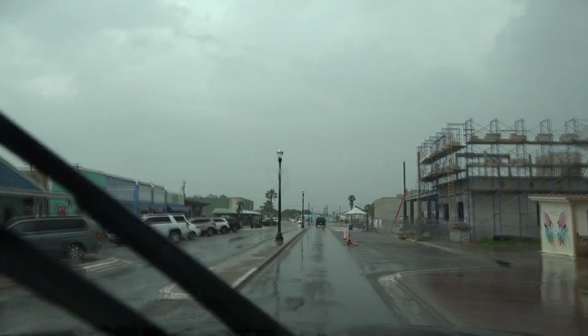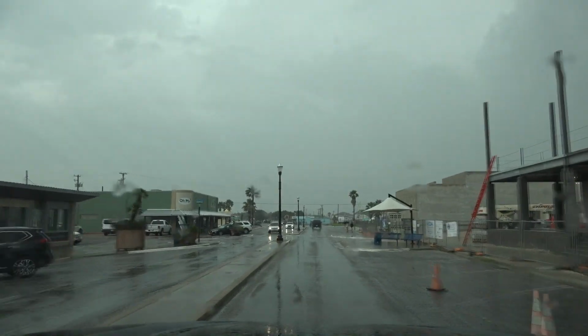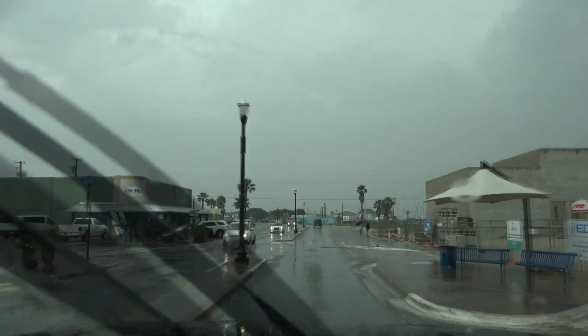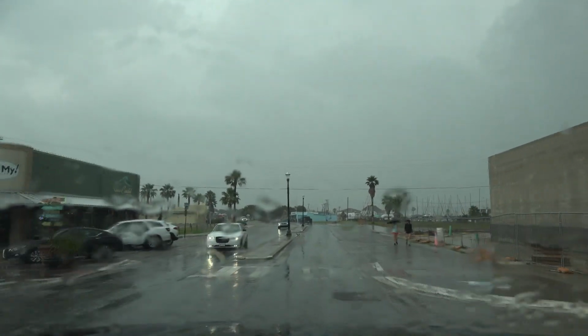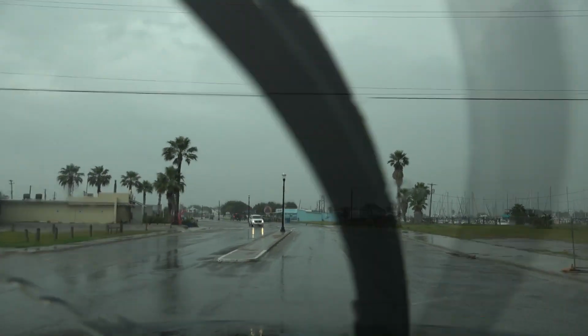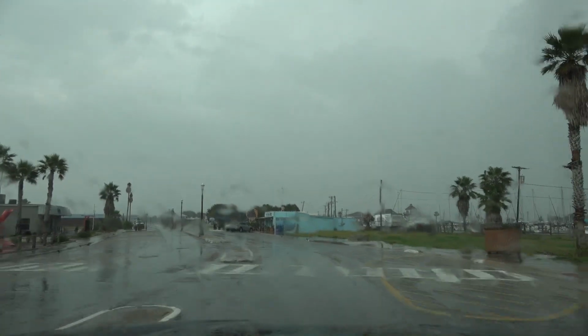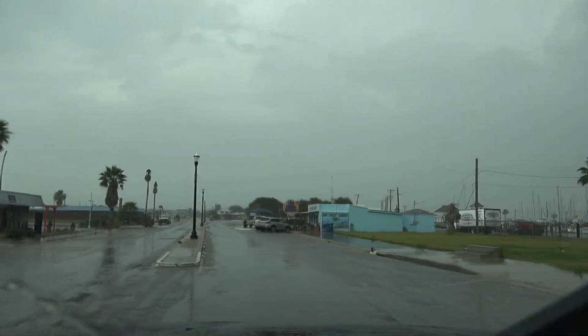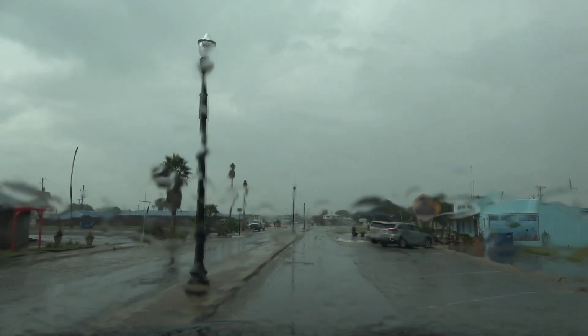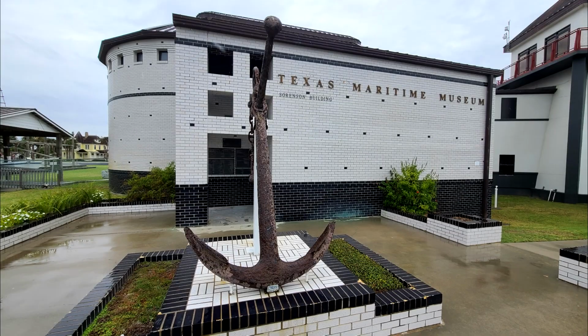And then you will see here on the right coming up, all this construction is for the Rockport Center for the Arts. Originally it was destroyed in Hurricane Harvey, and they are now rebuilding a 22,000 square foot center, and the construction started in February of 2021. The estimated cost for the center is $8.7 million for the building, and they also spent $900,000 for the land. It is set to hold regular art exhibits, classes, performances, and lectures, and will be a great addition to the community.